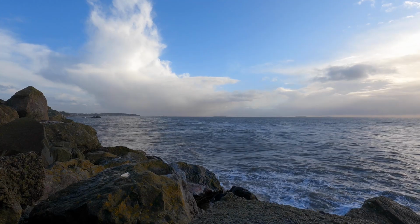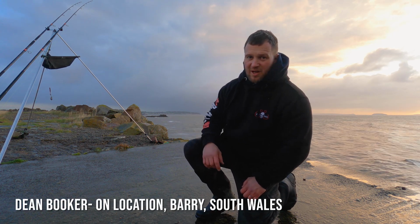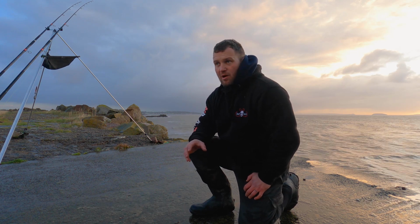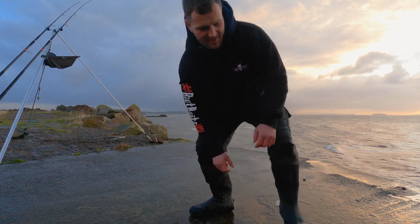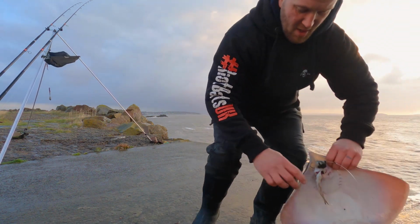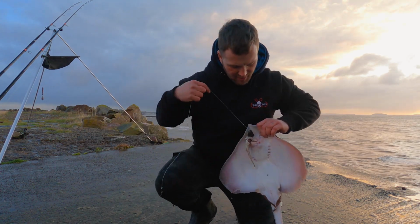We just had an almighty hail shower, probably the worst I've seen in my life. It was horrendous, and right in the middle of that hail shower, typically the rod went. So here it is, an absolute unit of a spotted ray.